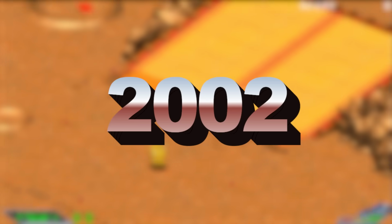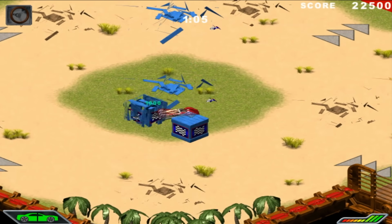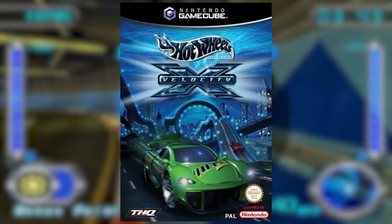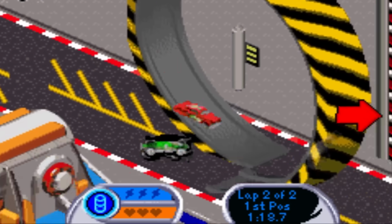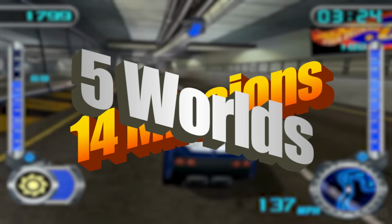In September of 2002, Hot Wheels Bash Arena released for the PC. It's just an isometric demolition derby game with 6 levels and 20 cars to play as. Next month, Hot Wheels Velocity X released for the GameCube, PS2, and PC. There was a Game Boy Advance version too, but it's basically a completely different game, so I won't talk about that. This game was a mix between racing and vehicle combat with 14 missions across 5 different worlds.